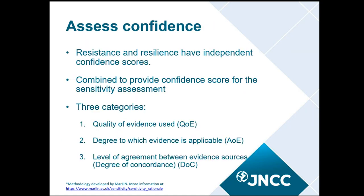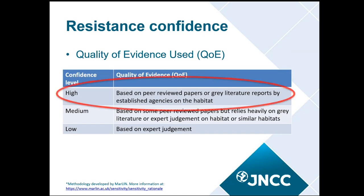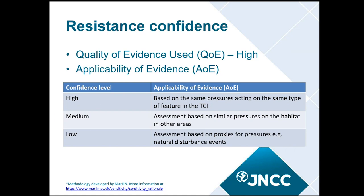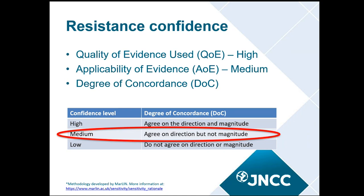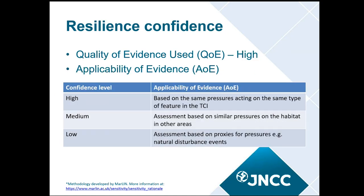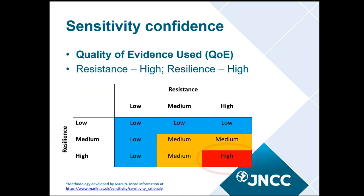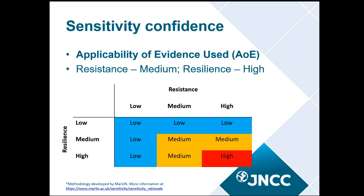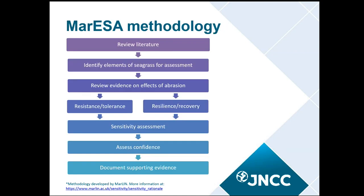We look at our confidence categories. So for resistance, quality of evidence was high. Applicability of evidence was medium. Degree of concordance was medium. And for our resilience, we had high, high, and medium. So these combine to give an overall high, medium, and medium confidence in our sensitivity assessment.